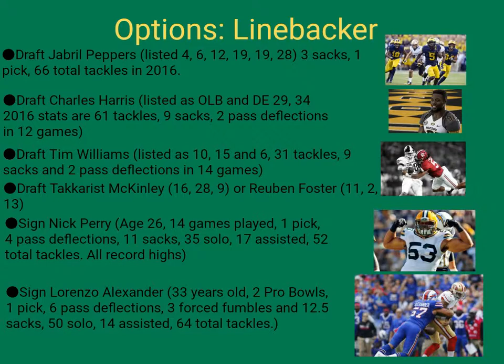This year he had 6 pass deflections, 1 interception, 3 forced fumbles, 12.5 sacks, which is his career high, 50 solo, 14 assisted, and 64 total tackles. Many options the Jets can go with at that position.